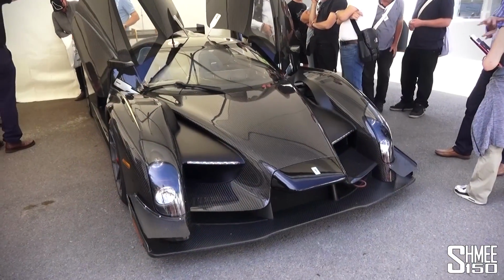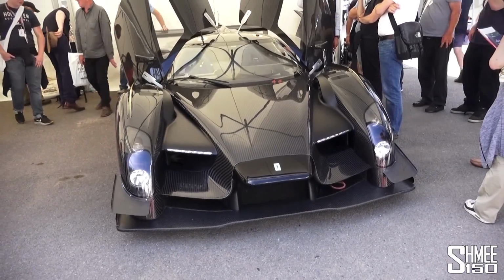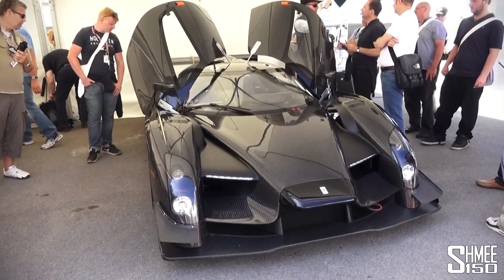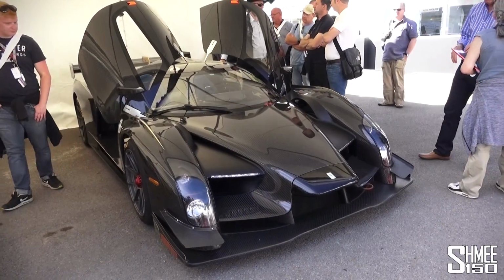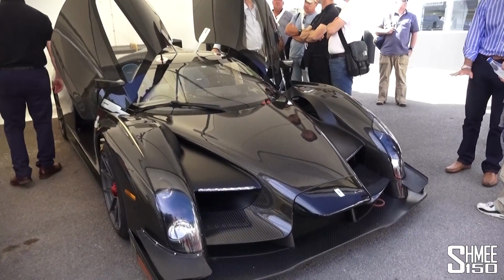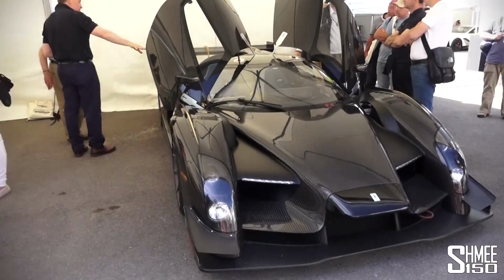Taking a look down the second row, we start with Jim Glickenhaus's SCG003, his complete project he built and revealed at Geneva earlier this year to take to the Nürburgring 24 hours and race the car, but it's also road legal, so it's the closest to a racing experience you can get in a car you can drive on the road. Full carbon and looking incredibly aggressive here. You can see Jim himself there just standing behind the door explaining the car to some folks.